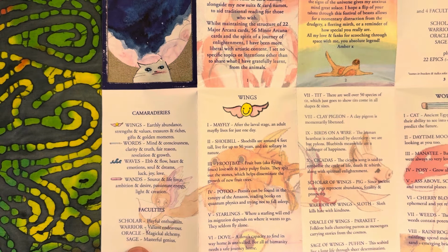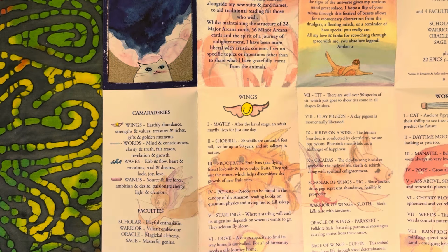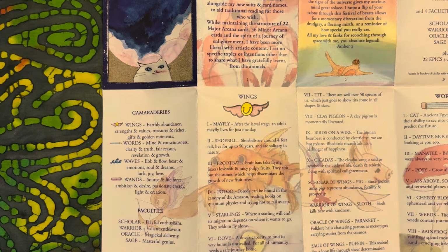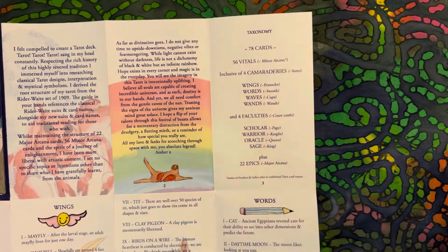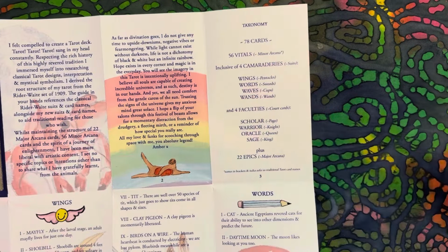The oracle for perhaps the queen, and that's around magical alchemy, and then the sage for the king, masterful genius. But that's not necessarily king or queen. This is different. Although it does say it here, actually: oracle, queen, sage, king, which is fine. I've seen quite a few decks where the queen is in the position of a king.